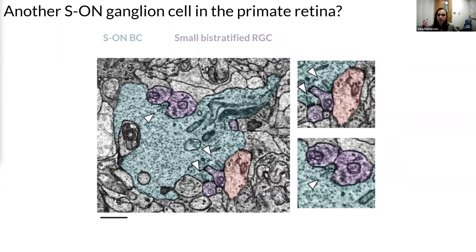So as I was working on the S-cone amacrine cell project, I reconstructed, as you saw, a lot of S-on bipolar cells and a lot of postsynaptic small bistratified ganglion cells. And as you can see, the small bistratified ganglion cells in purple were definitely the dominant ganglion cell output of these S-on bipolar cells, shown here in blue. However, I would sometimes notice another cell shown here in red that would receive maybe one, maybe two synaptic inputs from the S-on bipolar cell.